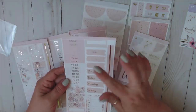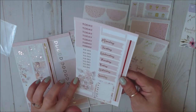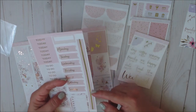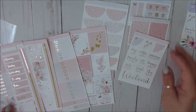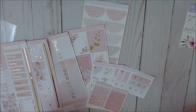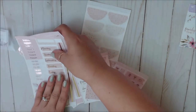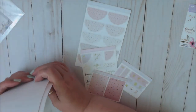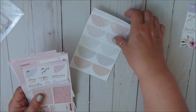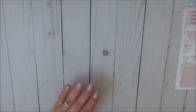And then here you have your headers, your date covers, two habit trackers. Look at these gorgeous washi chunks. Your Monday through Sunday sidebar and another top washi. Look at that. So this all was part of the tiered freebies. Love, love, love. That's a little mini kit in itself right there, my friends. Gorgeous. I can't wait to use those.